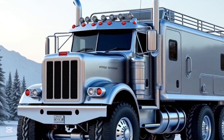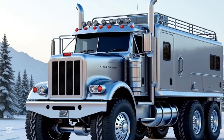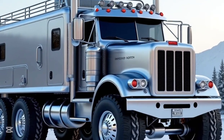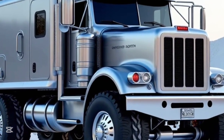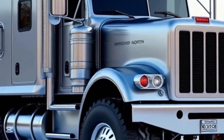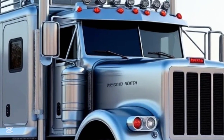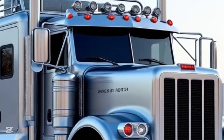But for buyers seeking unmatched presence, durability, and residential-level comfort on the road, this investment delivers a unique lifestyle rather than just transportation. The 2026 Kenworth Motor Home represents freedom without limits. It combines the heritage of one of America's most respected truck manufacturers with the elegance of modern luxury living. Whether you dream of cross-country adventures, full-time travel, or simply owning one of the most commanding motorhomes on the highway, this machine stands in a class of its own.